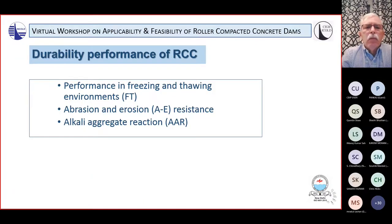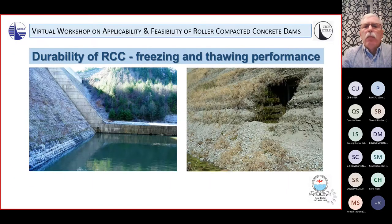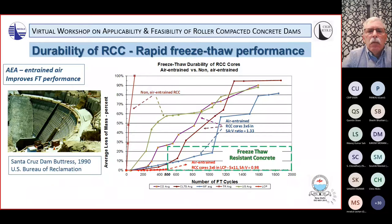Durability performance of RCC includes performance in freeze-thaw environments or freeze-thaw attack, abrasion and erosion resistance, and alkali aggregate reaction. The freeze-thaw durability of non-air-entrained RCC and low cementitious RCC in particular is very poor. Not only does this present a maintenance issue for removal of deteriorated concrete, but it also reduced dam cross-section and affected the performance of the unlined RCC spillway.